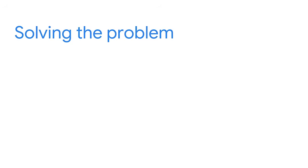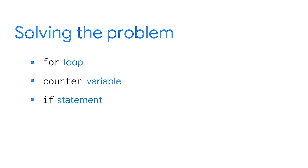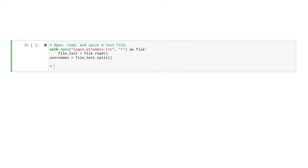Now that we know the solution, let's talk about how to implement it in Python. Solving the problem in Python will involve a for loop, a counter variable, and an if statement. Let's get back into our code. We'll create a function that counts a user's failed login attempts.